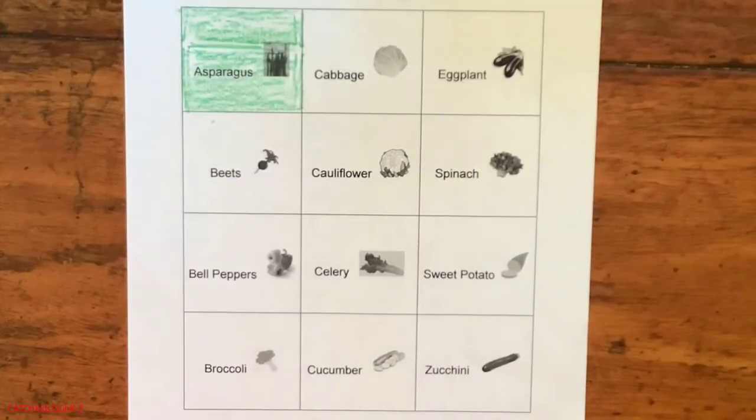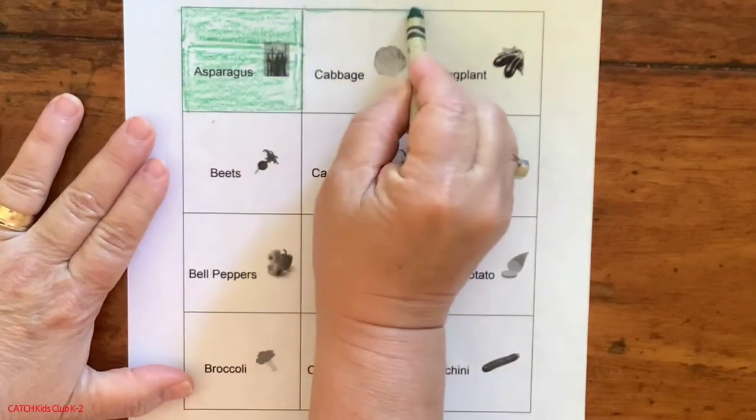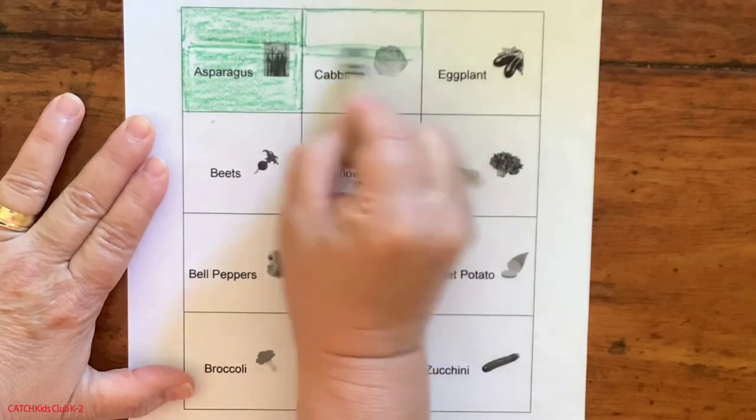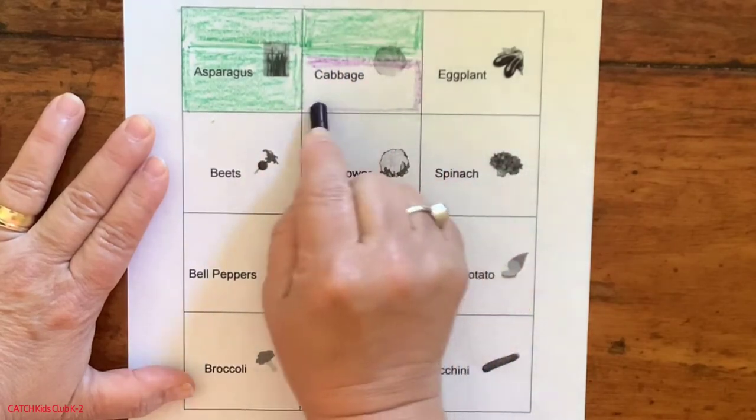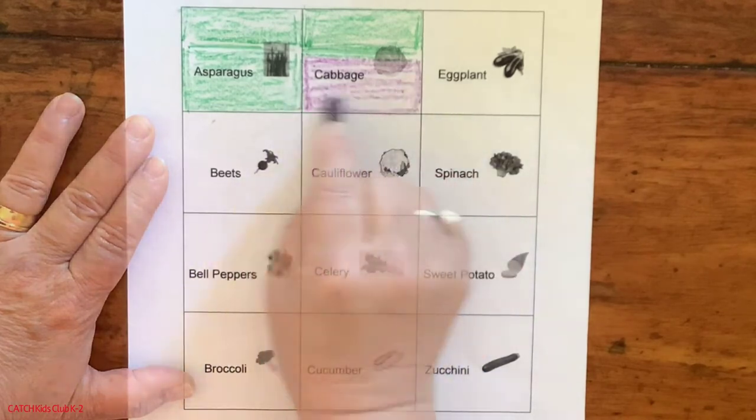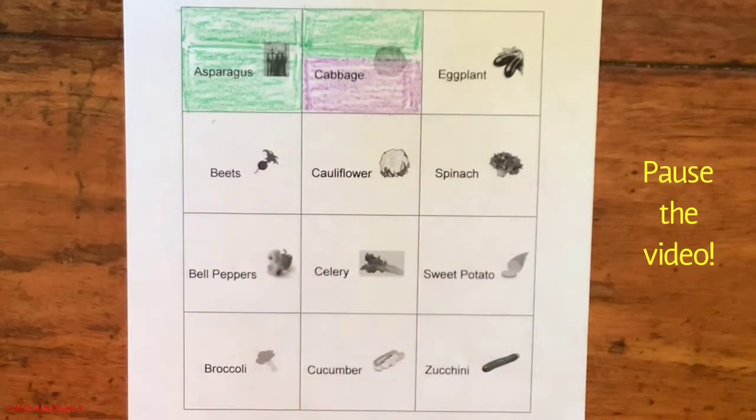Nice job! Now it's time to do cabbage, but be careful because cabbage can be green and it can be purple. We call that red cabbage, but it's purple. Pause the video and finish filling in your cabbage pitcher with green and purple.